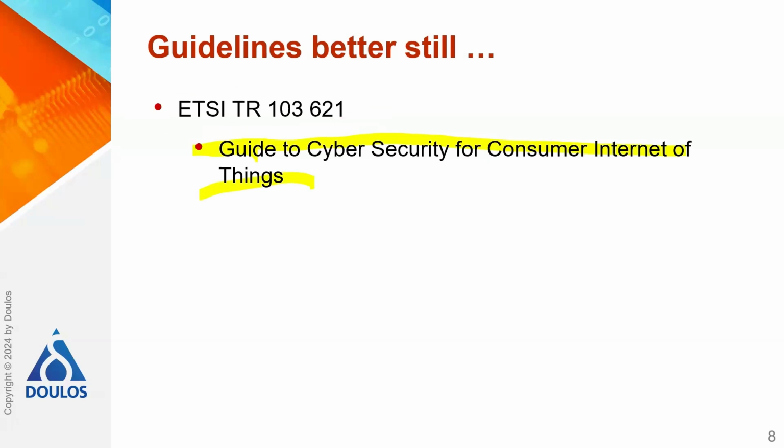And if you look at that, what you'll find is basically it goes through each of the requirements for the 303645 standard and gives a number of examples of how each one could be solved. And that's exactly the sort of thing you need when you're trying to make decisions about how do you implement the requirements for security, what are those requirements, and so on.